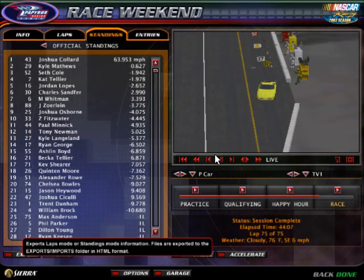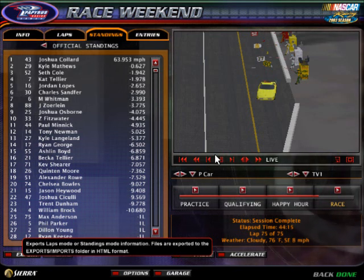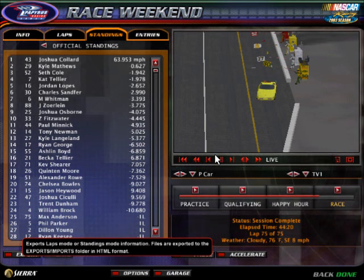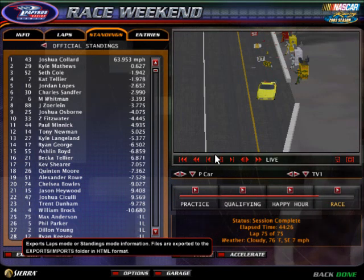So 32 races are in the books in the Castrol GTX Cup Series. We gave you the top 10 already. Average speed 63.9 miles an hour, just a tick under 64 miles per hour. Rest of the finishers, Paul Bennett, another solid run, finishing in 11th position. Tony Newman, who came into this race dead last in the standings, comes home in 12th.